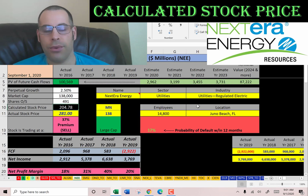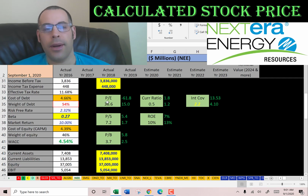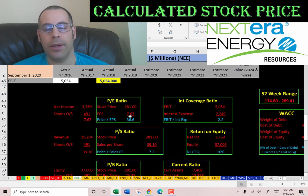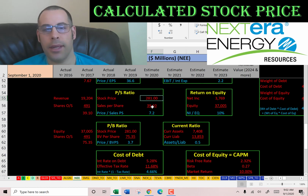Let's look at the financial ratios. They don't have a good PE or price to sales, and they have a decent price to book. PE is stock price over earnings per share. They're at 36. I like to see below 15. Price to sales is stock price over sales per share. They're at 7.2. I like to see below 2.5. Price to book is stock price over book value per share. I like to see below 3.5.